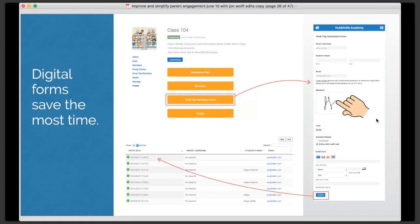The point is, when you go to look up information, you shouldn't be doing that by paper filing system. Most schools will take the data that gets collected on paper and type it into some type of digital database. But that process itself is incredibly time consuming. So you want a system that just removes those steps so that you can look up and organize your information instantly.